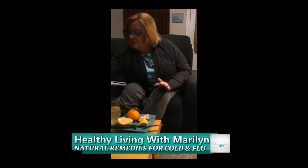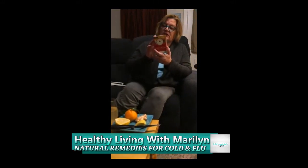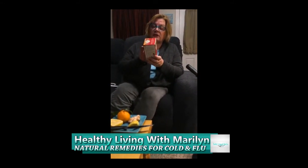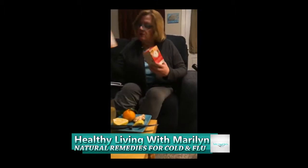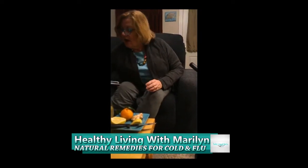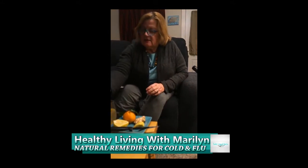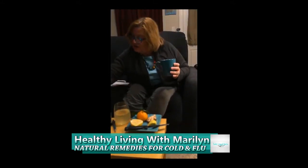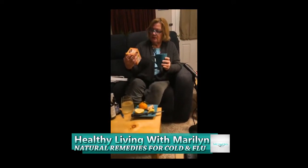Another thing that I like to use are cold care teas, gypsy cold care teas. Now, sometimes you need to read the ingredients, because there's different cold teas that you can use. There's different companies that you can use. I have cold tea right now that has a lot of organic spices in it. I used this one. This is called Cold Season.